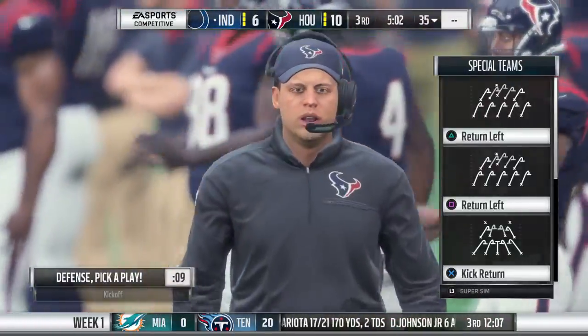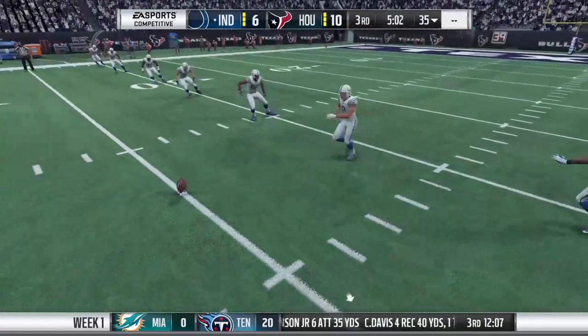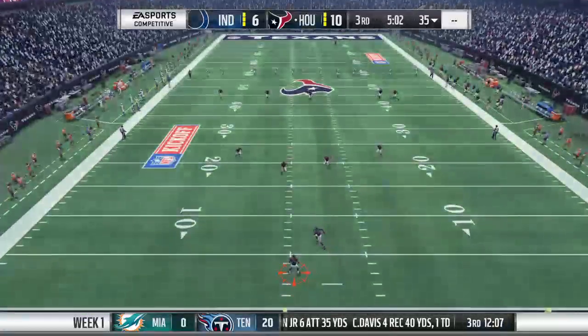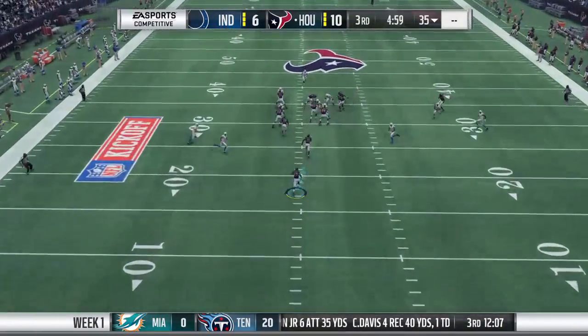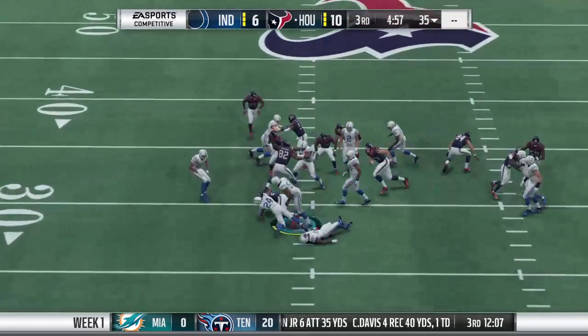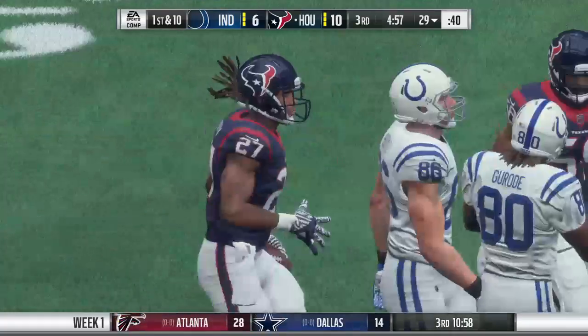A decent drive there to start the 3rd quarter. They only salvaged 3 out of it, but they do inch a bit closer. Yeah, still lots of time to go in this one. Take the points, move on, and let your defense try to get the ball back. This is taken at the 3. And a good return as he'll be stopped just shy of the 30-yard line.